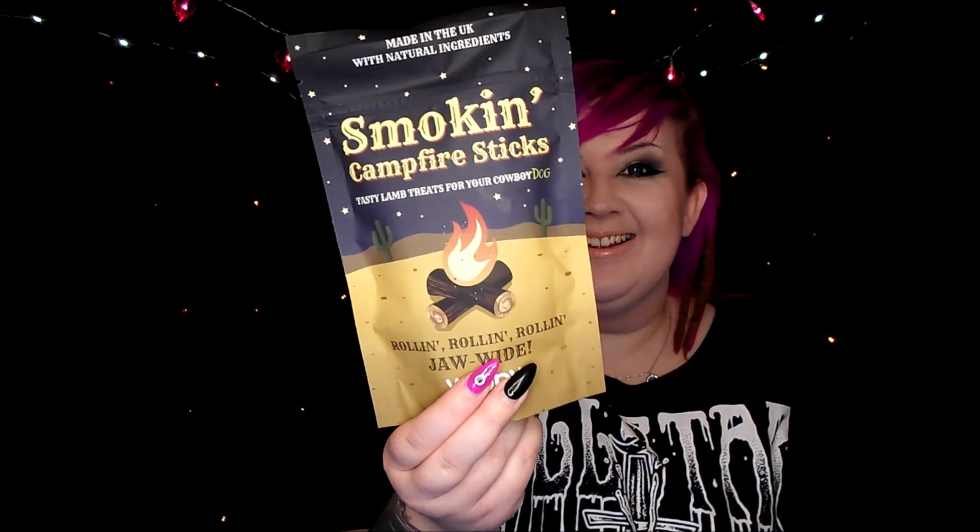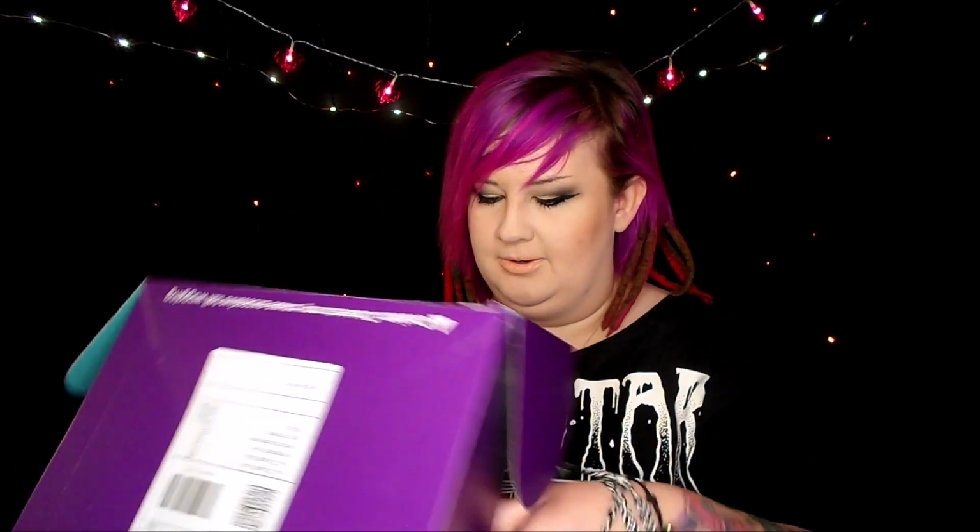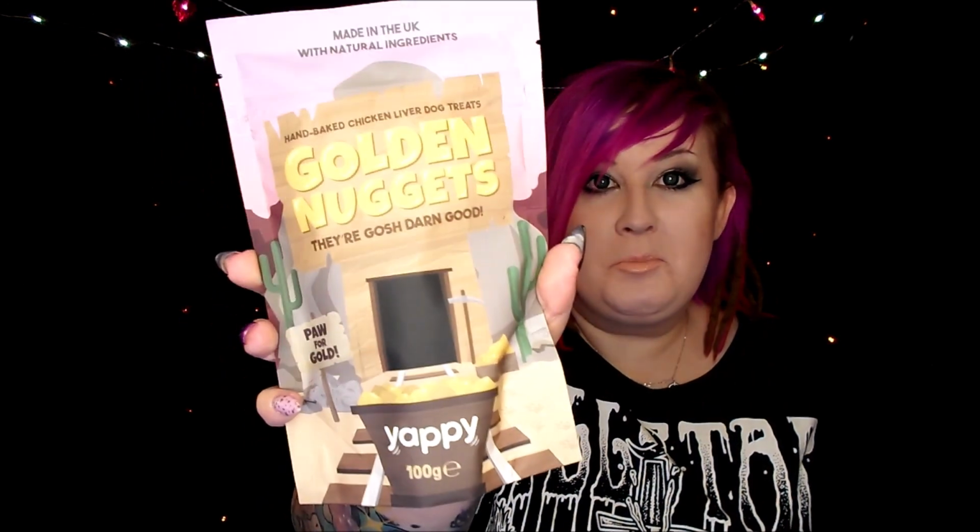Rolling rawhide. That is such a good idea. That is amazing. Lyla's gonna love these. She loves lamb. Lamb is probably one of her favorite meats. She always gets lamb tube sticks. And then I think we've got, what's this? Okay. Golden nuggets. That's so cool. They're gosh darn good. Hand-baked chicken liver dog treats. Cool. They're always flavours that Lyla's gonna like.